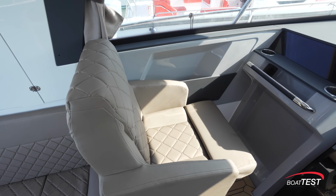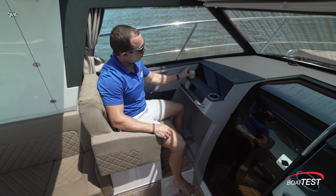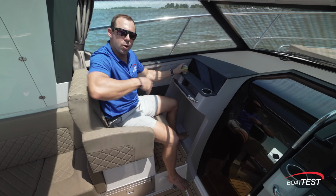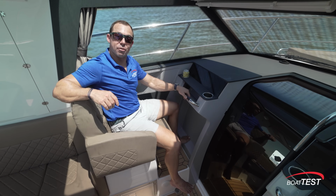The co-pilot is given a comfortable bolstered seat, as well as a couple of storage cubbies, a grab handle, and 2 cup holders. Although the cup holders, they do seem a little small. I think maybe if I put a koozie on there, it may not quite fit, so I might want to see those be a little bit larger. There's also some storage under my feet below.